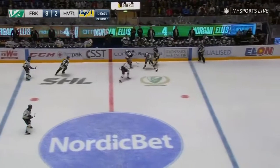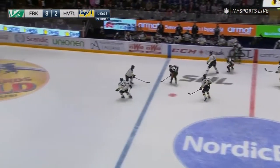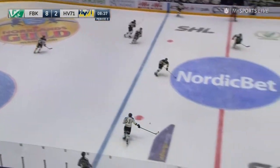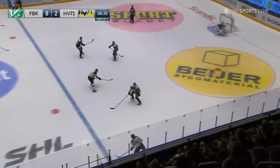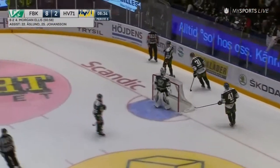Now it's center ice, Färjestad collecting as Libor Hudacek is able to control. Playing this one to Asplund. HV71 play back into their own zone. Zanetti now into the offensive zone along the right side. And this is going to be whistled dead on the offside.